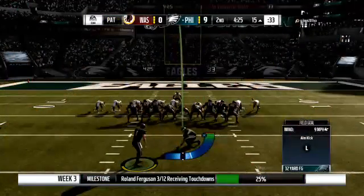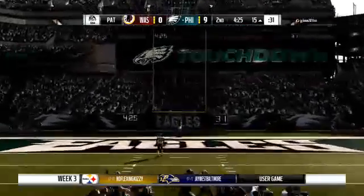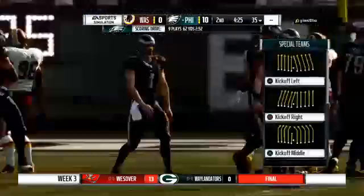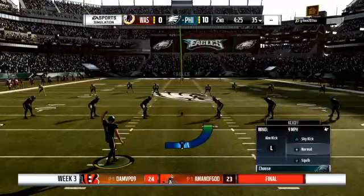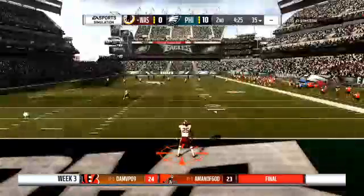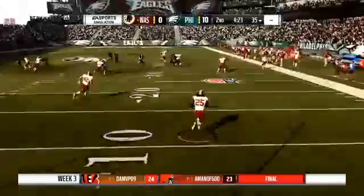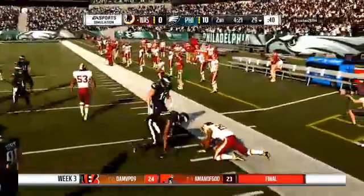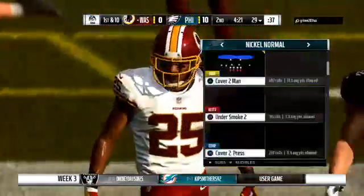And the Eagles add on to their lead. Extra point splits the uprights, and the lead grows to 10-0. Out is the kickoff unit as they run up and send this one away. This is fielded a couple yards deep. A look at Washington as they come onto the field.